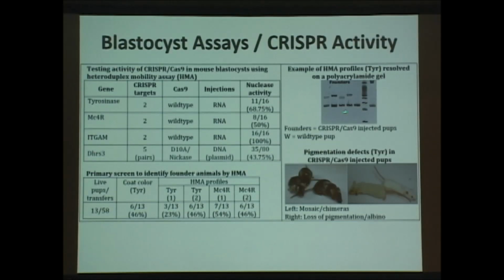And we then breed these founder animals out, and we start looking at what they look like pigmentation-wise. What we decided to do is we actually picked animals that were a pure B6 background, and what you can see here is we had one functional tyrosinase allele and one mutant allele. So really all we had to do was inactivate the one allele. And if you look at these animals here, these are founder animals, and what you see is patchiness of coat color. These animals normally would be black because they had one normal tyrosinase allele, but wherever you see patchiness, you have inactivation of the tyrosinase, and so this shows that these animals are mosaic.